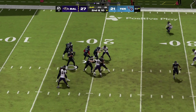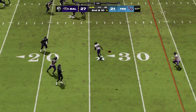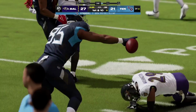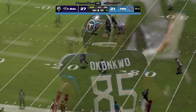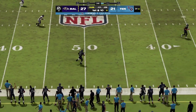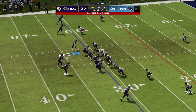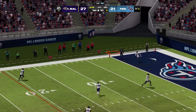Here's Tannehill. Got his man, Okonkwo. Look at the big man rumble. And finally brought down at the 31-yard line. Ah, what a play. Now get to the ball quickly. Got to be ready with another play or get up and spike it. This offense cannot stop the clock now. No timeouts remaining as they come up here first down.